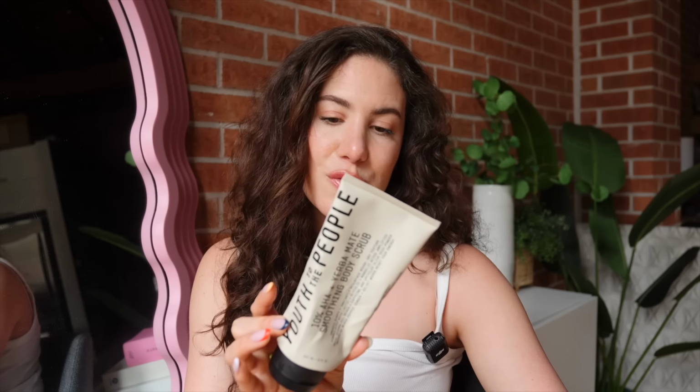Another You to the People product, this is the 10% AHA Smoothing Body Scrub. This is a physical and chemical body exfoliator. So the actual physical exfoliating part of this is quite fine and very scrubby. So it gives you a very satisfying scrub. When you put this on your body, you really feel like you are getting every inch of your body scrubbed. It's not missing even a centimeter because the scrubby particles are so tiny.